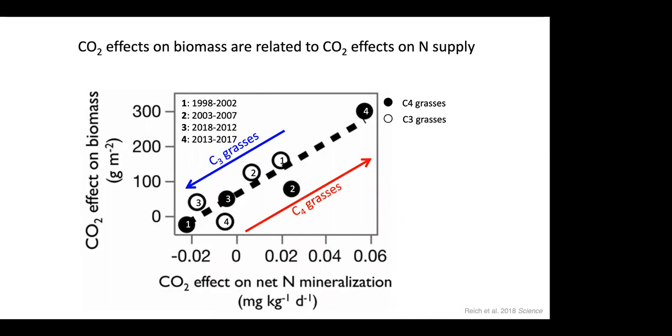On the other hand, the C4 grasses seem to be moving in this direction, where the CO2 effect on biomass is increasing at the same time that the CO2 effect on net nitrogen mineralization rate is increasing in these plots where we either have monocultures or 4-species mixtures of all C4 grasses. So there seems to be some kind of soil nitrogen feedback, where the plots dominated by C4 grasses are showing stimulation of net nitrogen mineralization over time, and the opposite is happening in plots dominated by C3 grasses.